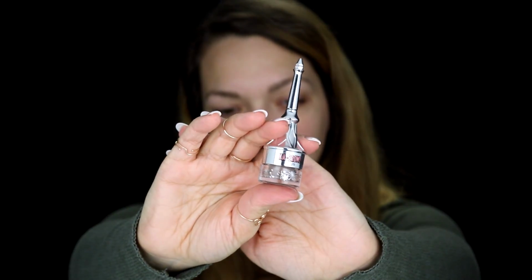So usually the first thing I do in my routine is I pluck. I update my current shape and where it's at. So I'll go in and I'll look for anything that needs to be cleaned up, which tends to be quite a bit because my hair grows all over the place. Next thing I go in with is my Benefit Brow product.